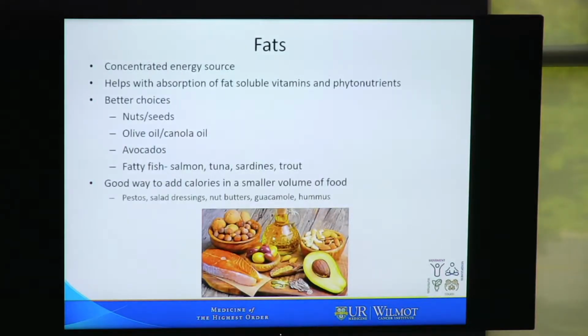You also get calories from fats. Fats are a concentrated energy source. They help with absorption of fat-soluble vitamins and phytonutrients. And some of them are more heart healthy than others. Generally speaking, the less processed your fats are, the more heart healthy they are. And fats that come from nuts, seeds, olive oil, canola oil, avocados, and fatty fish such as salmon and tuna are really the best choices for fat.